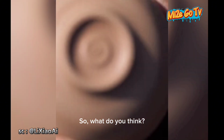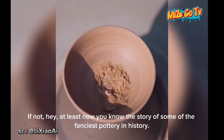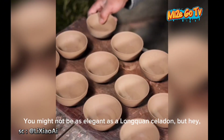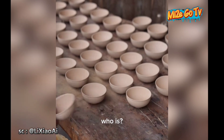So, what do you think? Ready to splurge on one of these masterpieces? If not, hey, at least now you know the story of some of the fanciest pottery in history. You might not be as elegant as a Longquan Celadon, but hey, who is?